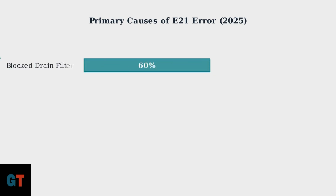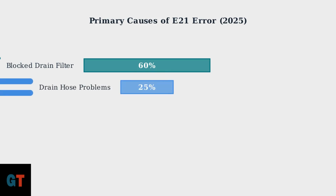The most common cause, accounting for 60% of all E21 errors, is a blocked drain filter. This occurs when lint, coins, small objects, and fabric fibers accumulate over time. Drain hose problems represent 25% of E21 errors. These include kinks, clogs, or improper installation height that prevent proper water flow.